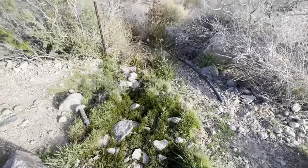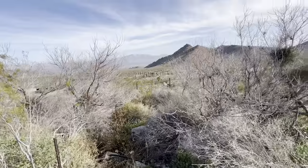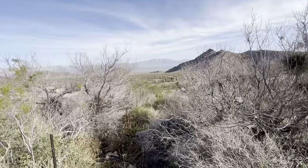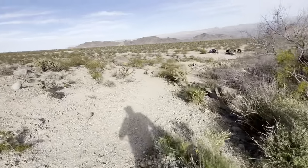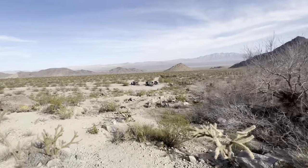Pretty cool. This is the old horse stables. We'll make camp here tonight. We're almost halfway. We almost did halfway in one day.